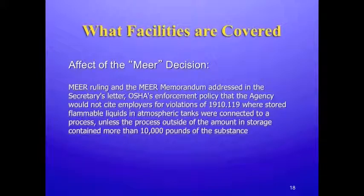We also have to consider the effect of the MIR decision. OSHA states that they would not cite employers for violations of 1910.119 where stored flammable liquids in atmospheric tanks were connected to a process, unless the process outside of the amount in storage contained more than 10,000 pounds of the substance.